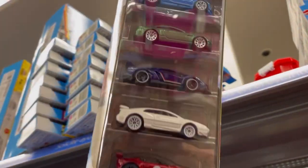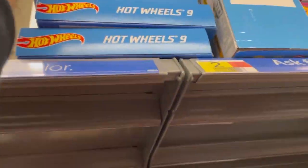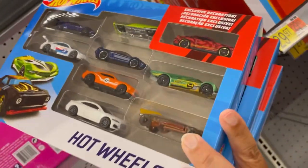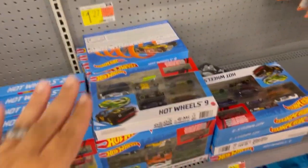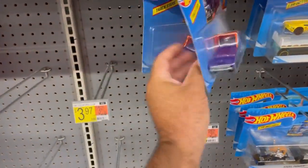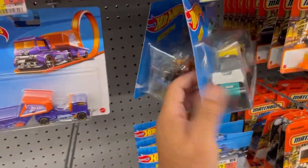Let me see. Yeah, this is an old one. Let's take a look at a few. See if there's any new cars in here. And nope, no new cars. All the same, and I'm pretty sure it's going to be the same deal over here. Over here they have some track stars. Same one. Here they have the big rigs.